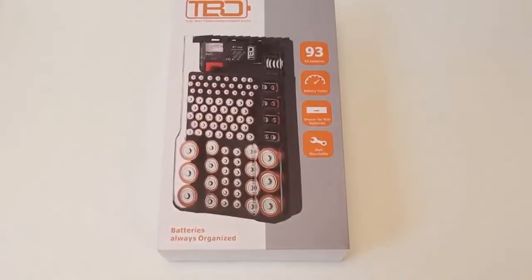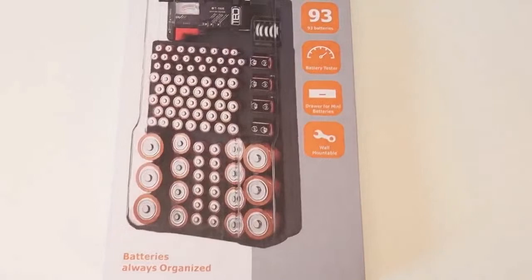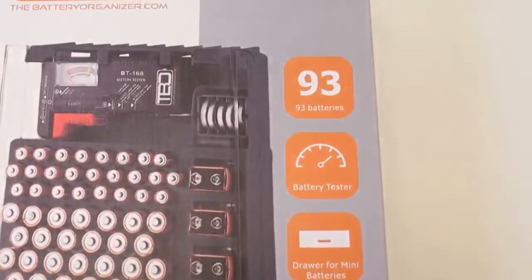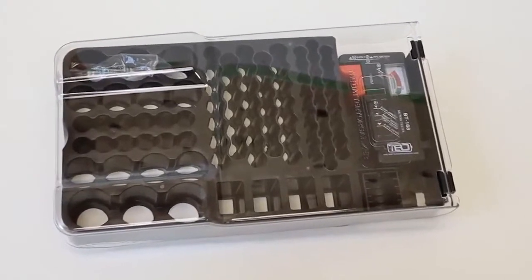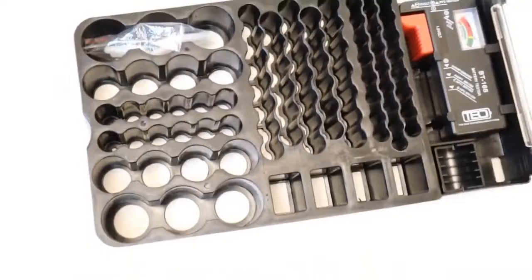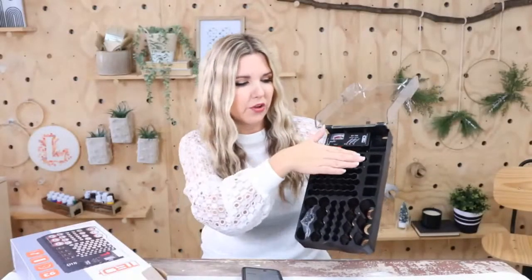This is, guys, basically a battery organizer. It's priced at $16.99. It has great reviews, over 25,000 reviews, 4.5 stars. This thing is so cool. It opens up and you can organize all of your batteries in it. I learned that you're actually not supposed to store your batteries connected to each other. So this way you can have all your triple A's, double A's, C's, all your specialty batteries.